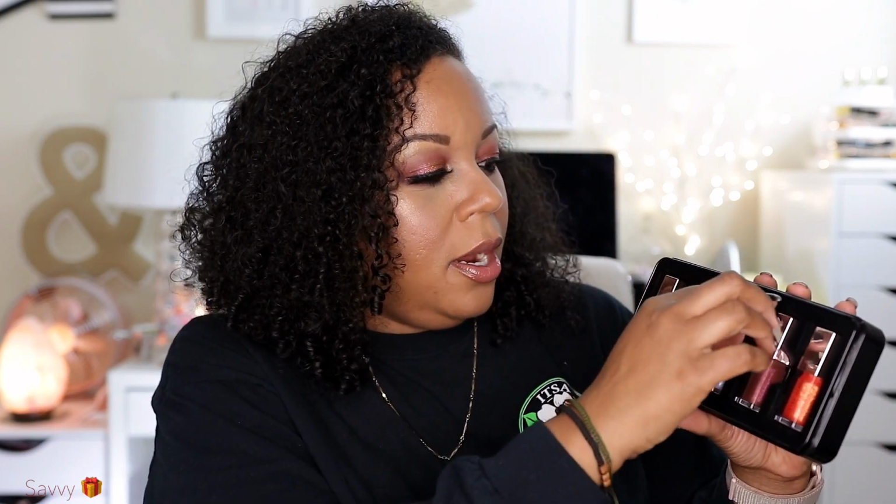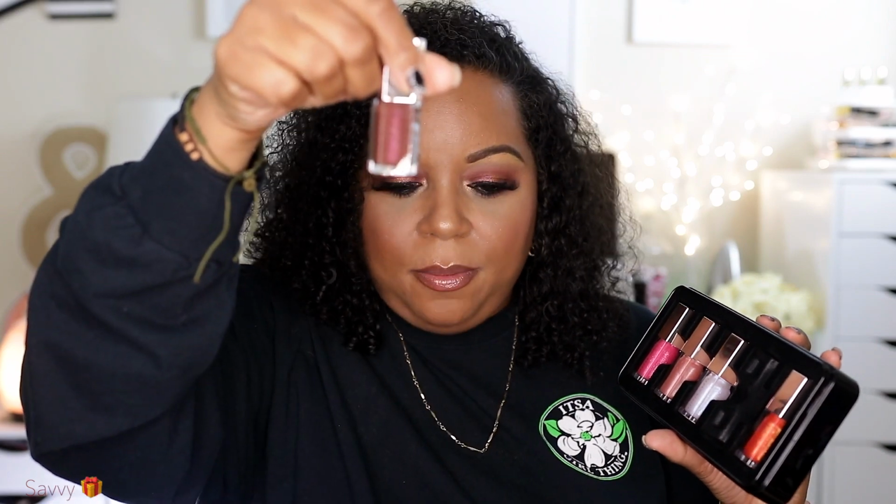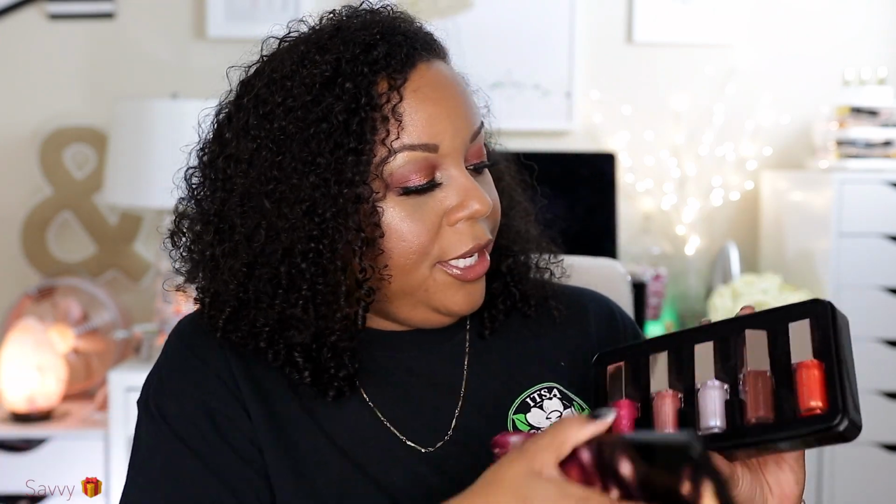It is 5.18 fluid ounces. Like, so these are 0.18 fluid ounces. That's the size of them. And you have 5 of them. And this was like $42 or something like that, maybe. So I think that's pretty good, guys.